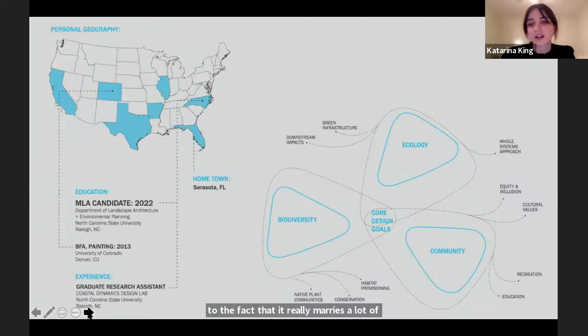And so while each site has its own set of considerations, the diagram on the right illustrates some of the core concepts that influence each of my designs, including how well it functions as an ecological system, how it contributes habitat and supports local biodiversity, and of course, how it serves and benefits the community.